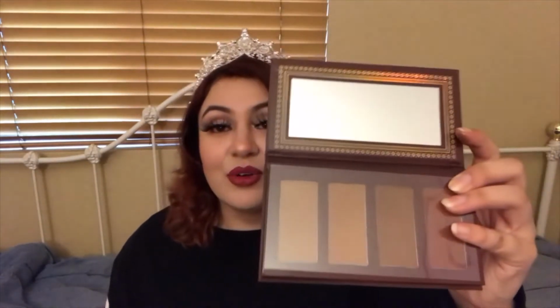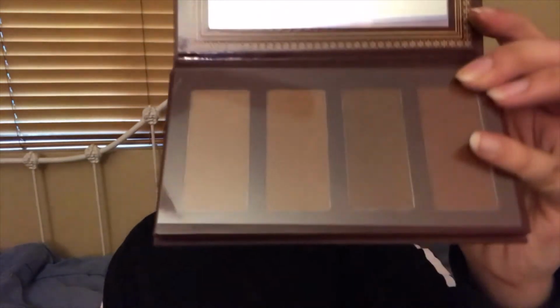Guys, this is not an eyeshadow palette. I thought it was an eyeshadow palette because I've received palettes from Ace Beauty and they were eyeshadow palettes. This is a bronzer palette. I don't own a lot of bronzer, so this is gonna be really nice. Let me take the plastic off. Sorry.